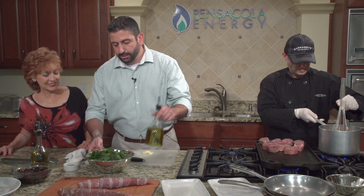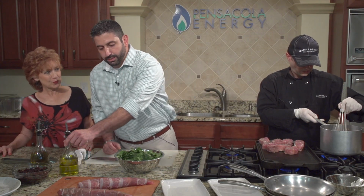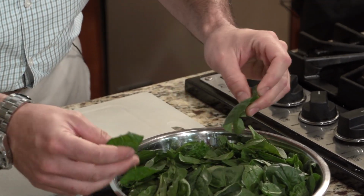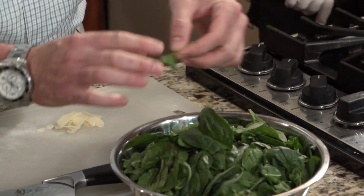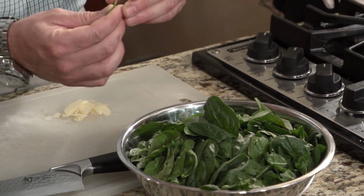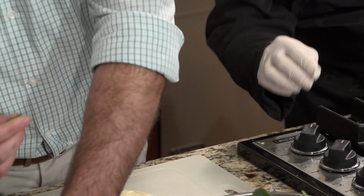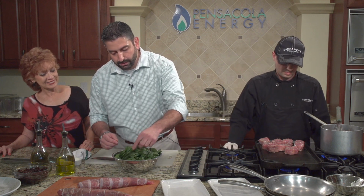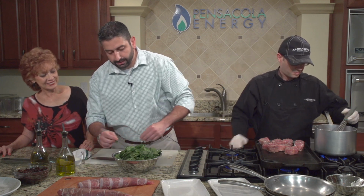We've got our spinach here. And it's important with spinach to make sure that you're de-stemming it. A lot of times when you buy spinach in a store, it'll say de-stemmed, but when you get to it, you still have these pieces on there. And those are bitter, you don't want to cook with them. So just go through, make sure you've got everything picked clean.